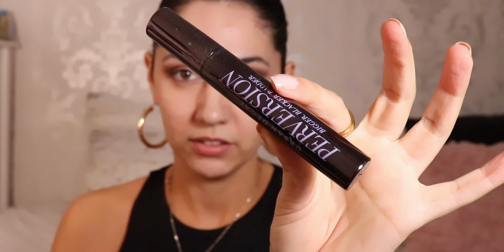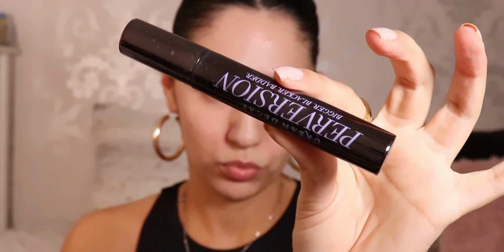And then for mascara, I'm using the Urban Decay Perversion mascara. I hate this mascara. Look how big the wand is. It doesn't dry and it just makes everything clumpy. It's a really wet mascara. It just goes everywhere. Look at it. The wand is so big, it feels weird on my eyelash. Look how clumpy that looks.